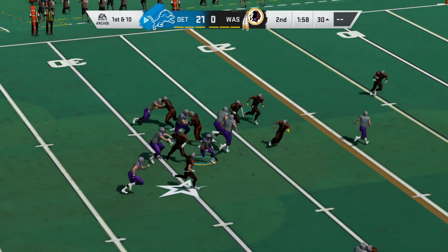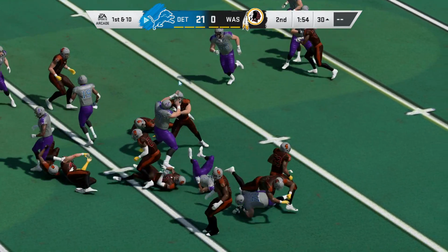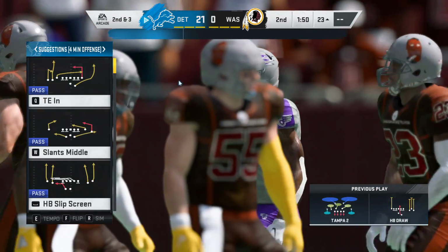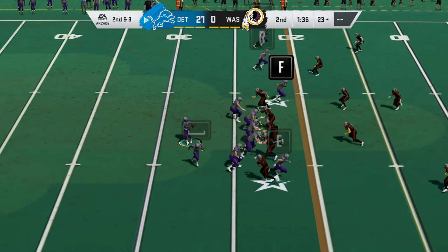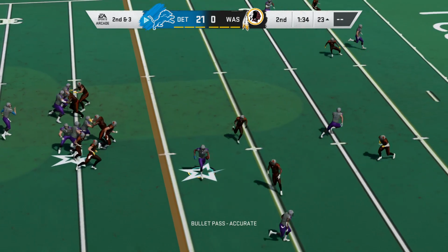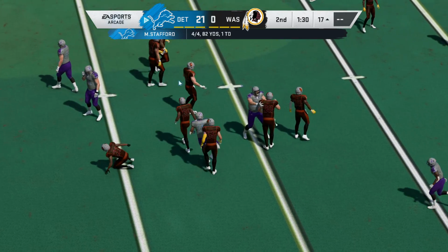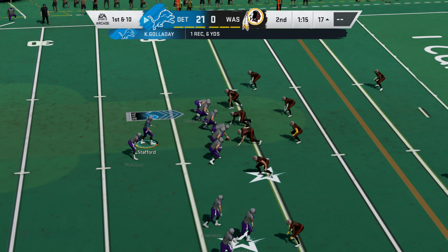A first carry for the converted wideout, J.D. McKissick. Still churning. A solid run on 1st down. Gain of 7 leaves him with a 2nd and 3. A good run got 7 on 1st. Here's 2nd and 3. Back to throw. Stafford. He'll get this one to Galladay. And he'll get it down this time to the 17. 6 yards the pickup, and that's a first down.